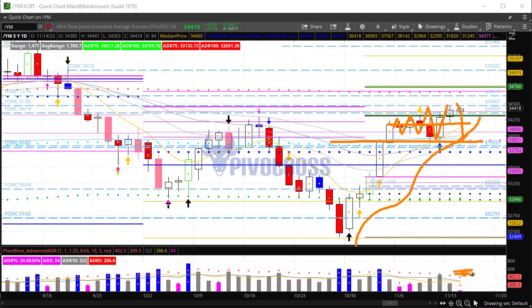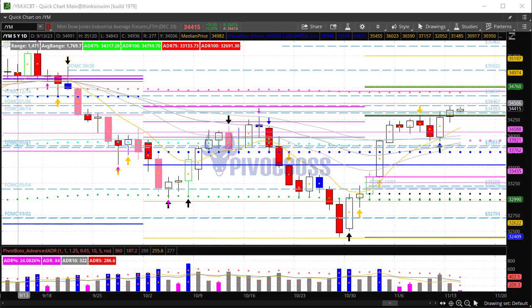500, 600 points. 600 points has been kind of the limit lately for high range days. This one was a little bit bigger than that, but for the most part, these high range days have been about 600. So 500 to 600 points of range today. Say we reject off the 34.5, minus 5 gets you to 34K, right back within the range, nice and easy. Drop a little bit more, and you're at 33.9, which is basically this low. So that could easily be a drop within range.